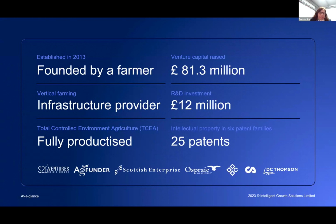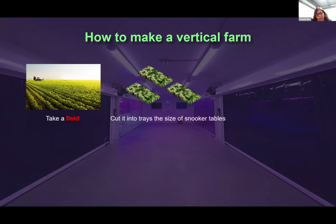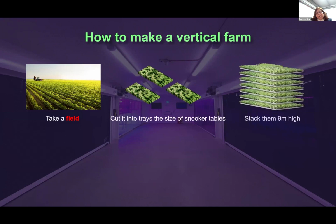Now, just to give you an overview about the IGS vertical farming technology, the concept that we came up with. So imagine if we have a large field, and we all know that the total arable land at the moment is shrinking because of climate change and also because of human activity. So what a vertical farm represents is, think about that as a field, and then you can cut that entire field into the size of a snooker table, which is around 6 square meters of area, and then just stack them up.